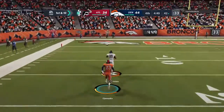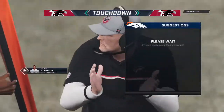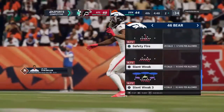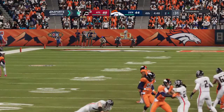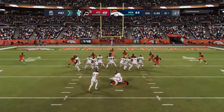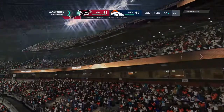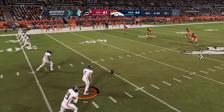Now they air it out to start the drive, and it's complete. And he'll take it into the end zone. Touchdown, Atlanta. Julio Jones, his 2nd touchdown of the night. And the Falcons have cut it to within a score. Koo for the extra point. For the point after. And the lead is down to a field goal now. Makes the score Broncos 44, Falcons 41.